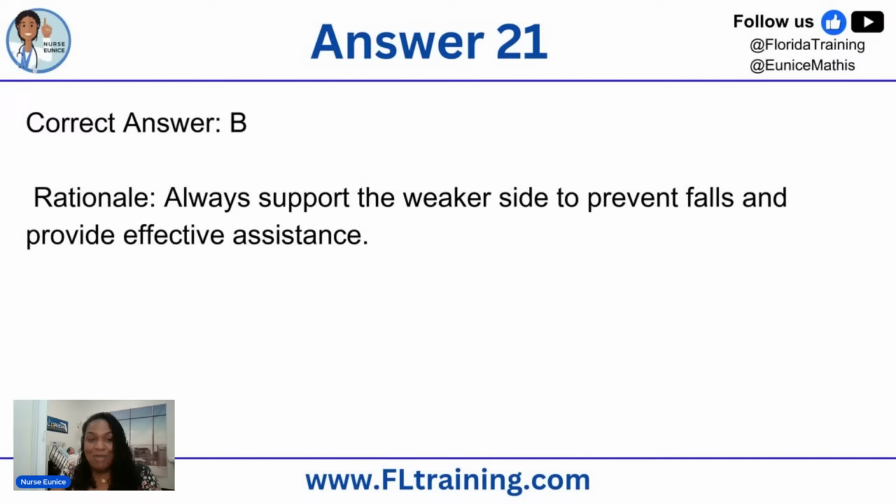So that is right, you all, the answer is B. Always support the weaker side. So if somebody is paralyzed on one side, it's not moving. So they can get their cane with one side of their body. You're going to have to move the other side for them. And so hemiplegia is usually common after a stroke. So you're going to support the weaker side to prevent the fall and provide effective assistance.